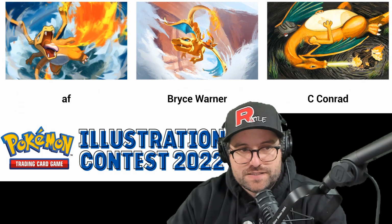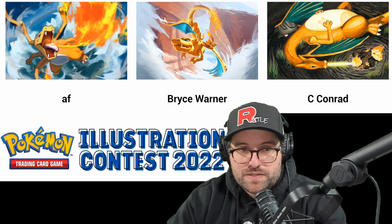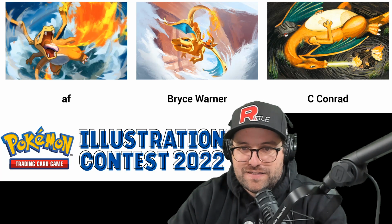Now, I think this is last but not least. We got the Charizards left hand side here. Nice little fire blast action. Very nice. Gotta like this one in the middle with the Charmanders. One's having a blast. The other one looks like he's terrified. Closing his eyes, hoping that the ride will end.